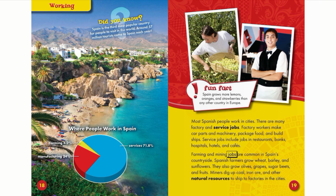Farming and mining jobs are common in Spain's countryside. Spanish farmers grow wheat, barley, and sunflowers. They also grow olives, grapes, sugar beets, and fruits. Miners dig up coal, iron ore, and other natural resources to ship to factories in the cities.